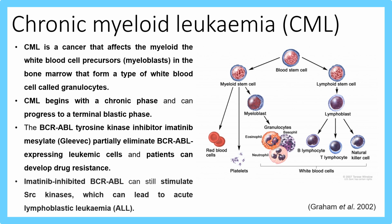So lymphoblastic is another term for a cell that has an abnormal shape, which influences its function. If we look at a blood stem cell, stem cells are undifferentiated cells that are self-renewing, and they differentiate to form specialized cells with function. Now within the blood stem cells you have two types: the myeloid and the lymphoid.